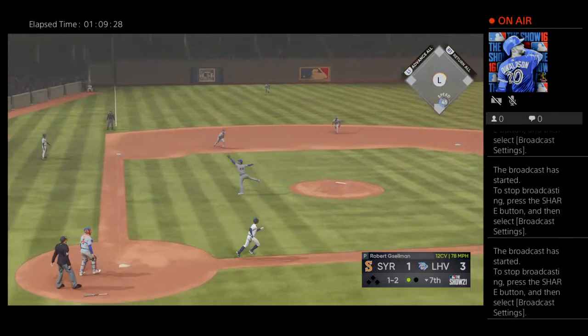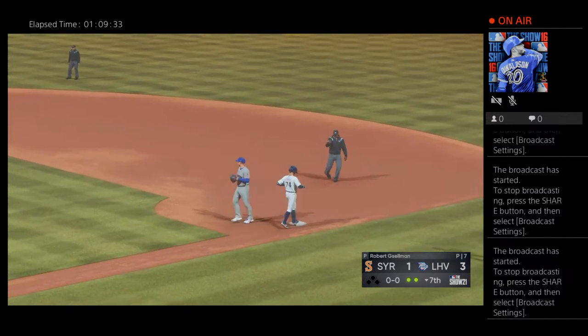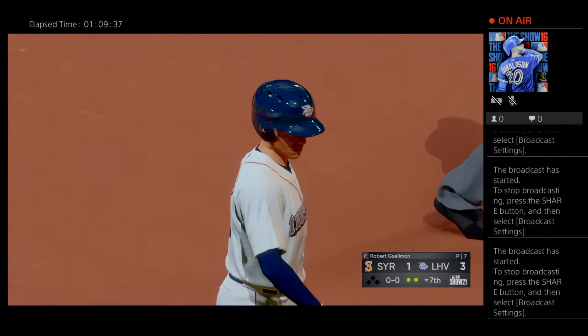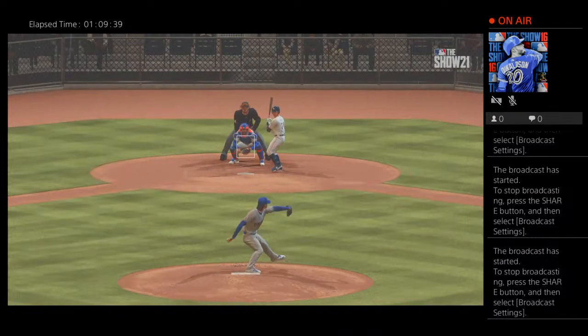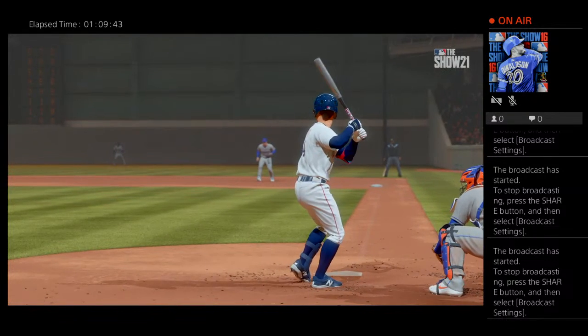A bouncer to the left side. Throw gets him. 2 down. Had to protect there with 2 strikes, and he just got it off the end of the bat. Not much of a problem for the infield at that point.